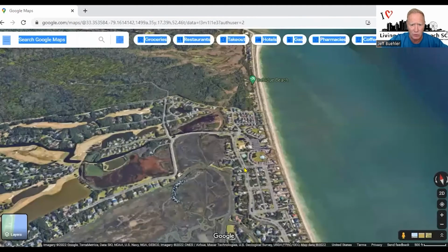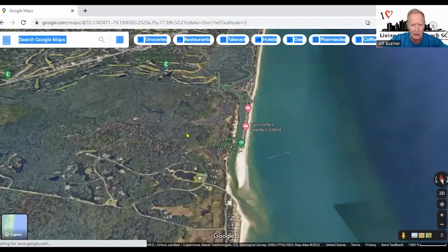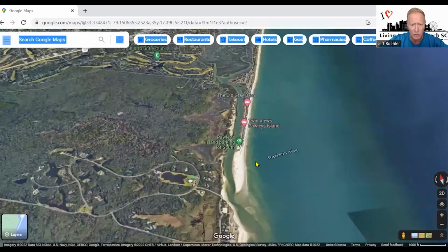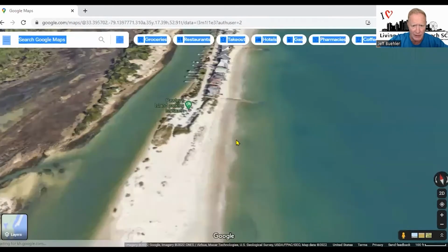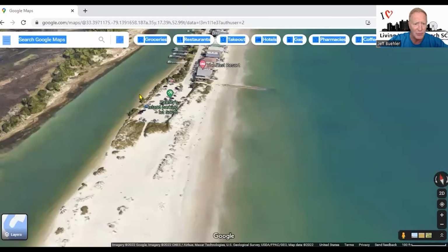As we scroll a little further up into Pawleys Island here, what's really neat is there's really only two ways on and off the island. There are two bridges. There's South Causeway and North Causeway. And if you look at this beach area right here, what's really cool is that on any given day, it's going to be very uncrowded. There's limited parking right here. So if you're wanting to visit Pawleys Island, you want to get here early, but you do have an area that you can park and then just hang out and chill for the day. Really, really pretty area.